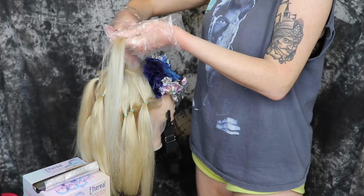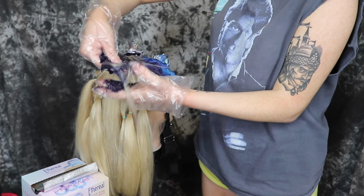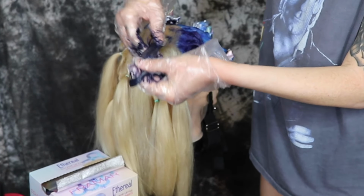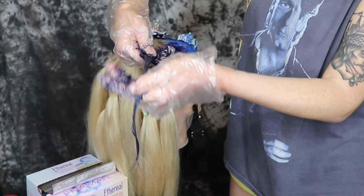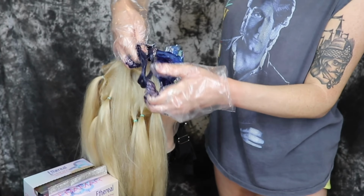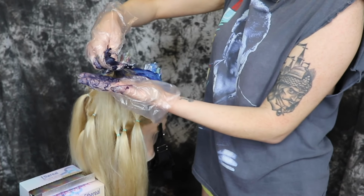So hopefully this shade, okay, it does definitely look like a denim, like a very dark wash denim blue once you start pulling it through. The deepest shades end up getting a muted look once you start pulling it through the hair, but we'll see. Hopefully it will still be strong enough to overpower this mess I've made.